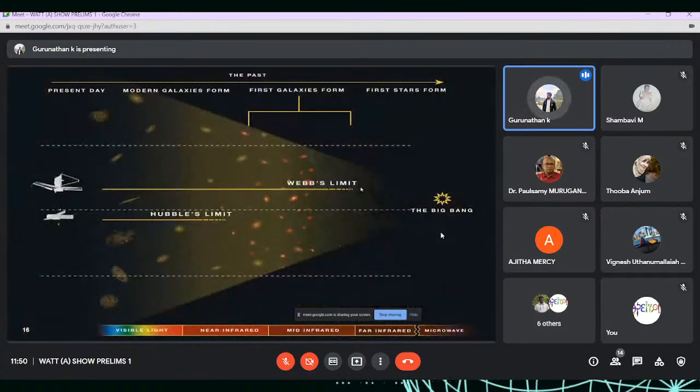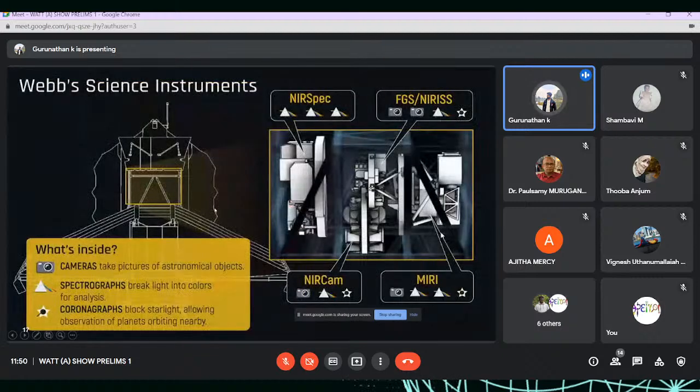So we should understand why Hubble and Webb are different. Webb can see the first galaxies form. In fact, Hubble can only see the modern galaxies form. So it overcomes the Hubble's limit. This is a very important science instrument that it has. It has a camera, spectrographs, and coronagraphs. The camera is actually taking the picture. Spectrographs help us to analyze the spectrum that the camera has taken. Coronagraphs block starlight, allowing observation.